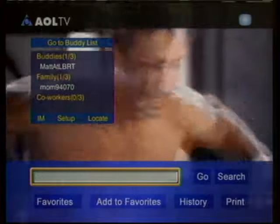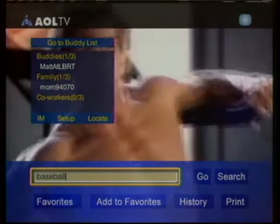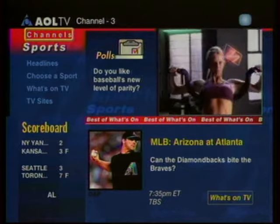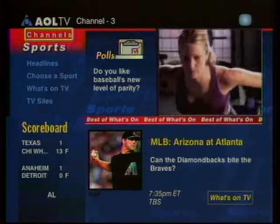So that's one example, but if I wanted to go off and get more information about shows, really looking at the TV side of things, I can use what AOL has done with keywords. For instance, I can type in baseball on my PC and go to some of the baseball scores. I can do the same thing here on my television. So typing in baseball, I go off to a channel that AOL has created where I still get my TV signal, but I also get all the content from their creative side.